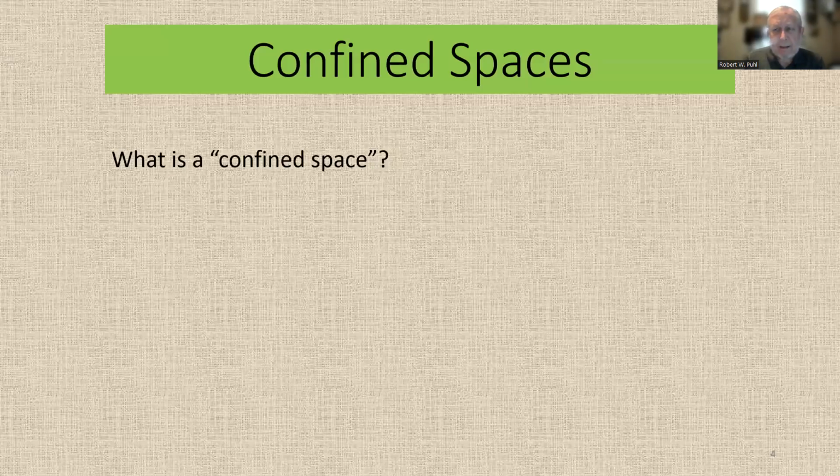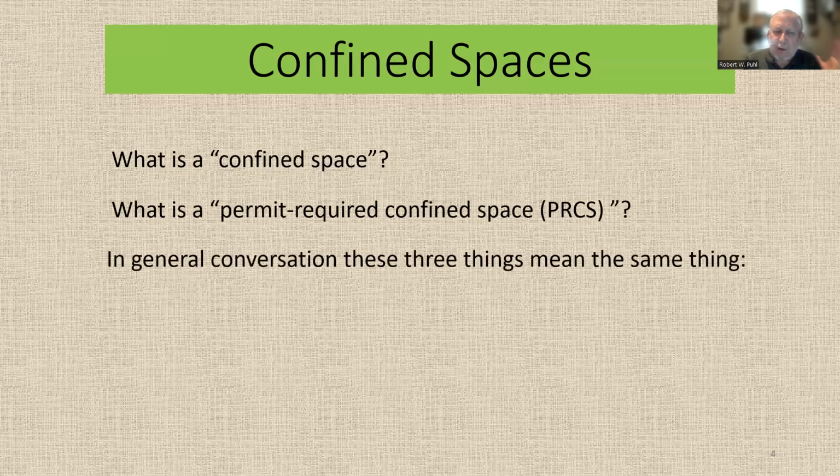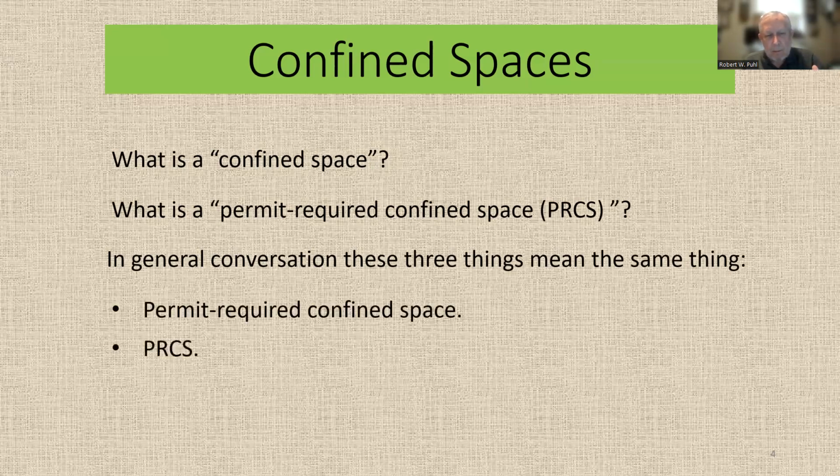So what's a confined space? What's a permit required confined space, or PRCS? In general conversation, sometimes these things mean the same thing. Permit required confined space, PRCS, and permit space. So we have confined space is one thing, and then a permit required confined space or a permit space or PRCS, all three of those mean the same thing.